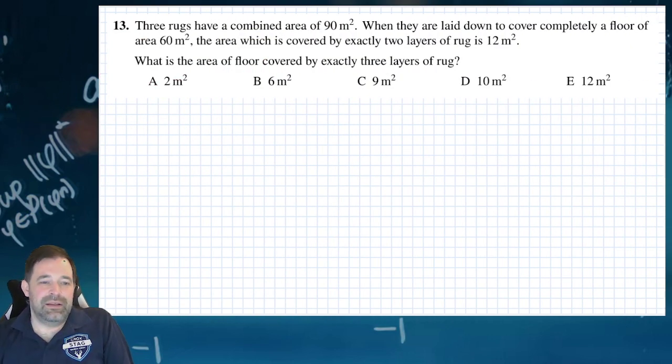That's fine. 3 rugs have a combined area of 90 metres squared. When they are laid down to cover completely a floor of area 60, the area which is covered by exactly 2 layers of rug is 12.